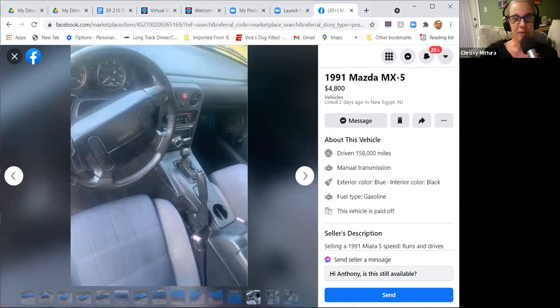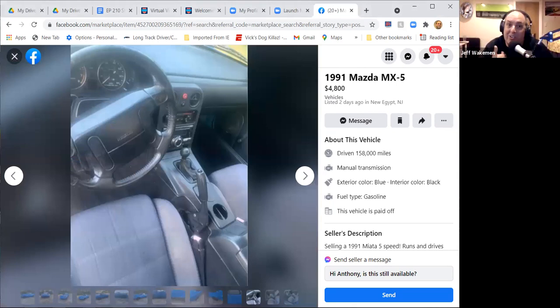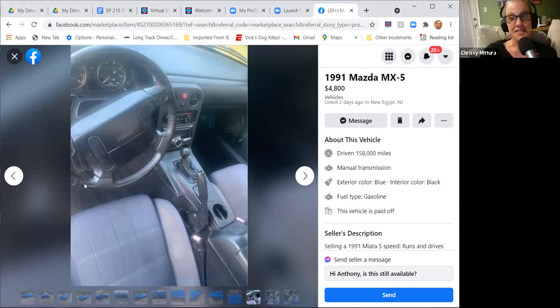It has an interior, but it looks better than the interior of my old Miata. Yes, it does. That's not saying much. Yeah. Facts. $5,000.